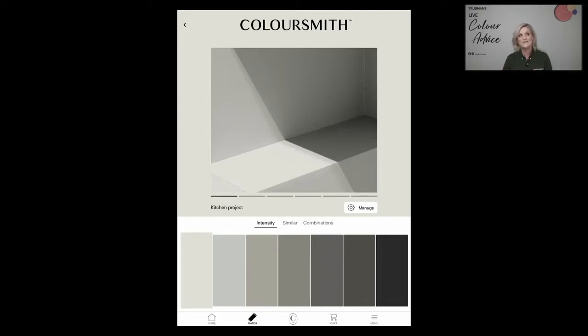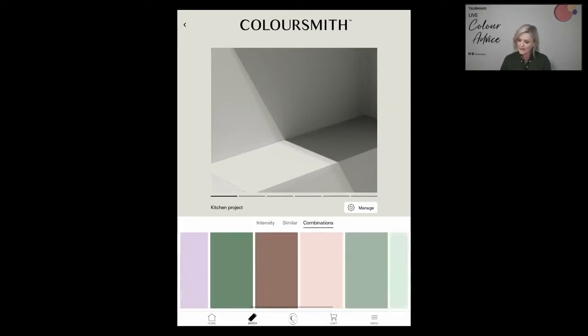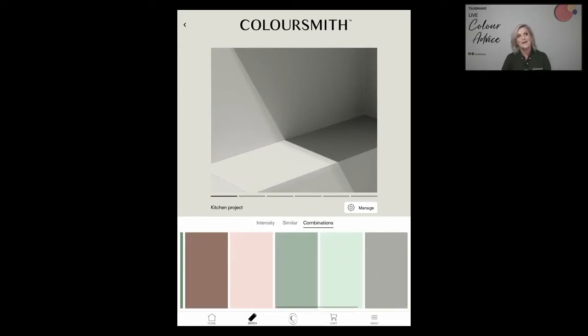But what I think is fantastic is if I hit combinations, it brings up a beautiful, as you can see there, color palette of colors that are available to use as accent colors, or use as colors that are going to work with the color that you have created. Because I think one of the biggest questions is that you find a color that you like, or as we have done here tonight, you create a color that you like, and it's like, what am I going to put with it?